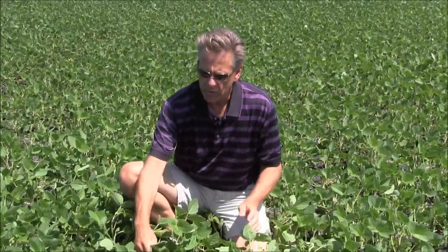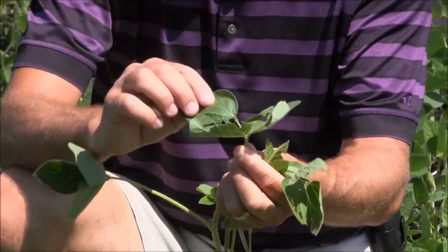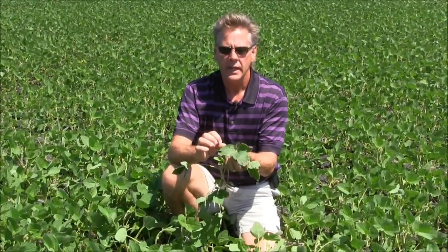Many calls this week on some defoliation on the soybeans. At this point on the fields that we saw today was mostly grasshoppers, nothing that would warrant insecticide use. Next up will be an update on some of the corn that is rolling in the area.